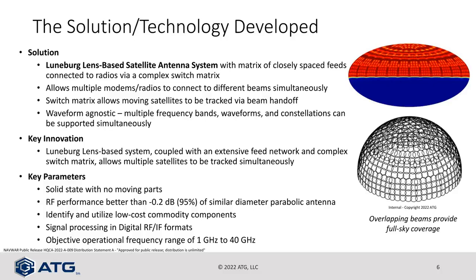The second key innovation is a complex switching matrix that connects multiple beams to multiple modems, radios, and/or sensors simultaneously. So in addition to being modem agnostic, we can support multiple modems or missions simultaneously through the switch matrix. So remember when I mentioned in the beginning of this presentation about replacing 5 or 10 or even 20 antennas with a single antenna, this is how we do that. Each beam acts as an independent antenna, and the number of simultaneous transmit and receive beams you can enable equates to the number of antennas you can replace with our one antenna. From a receive-only perspective, you can actually enable all of the beams simultaneously to have a full sky sensor array. All of these things are possible with the right configuration.